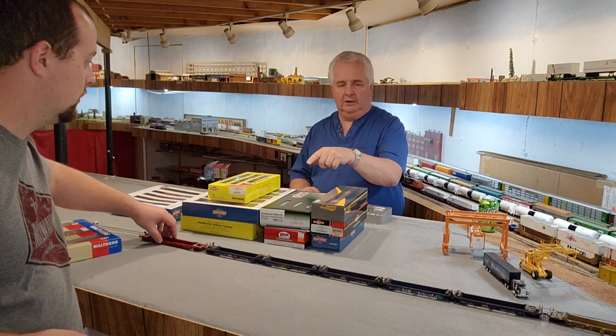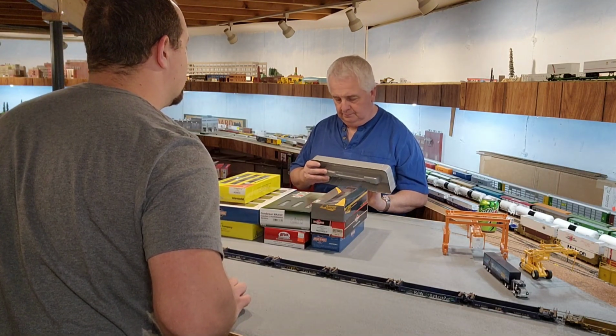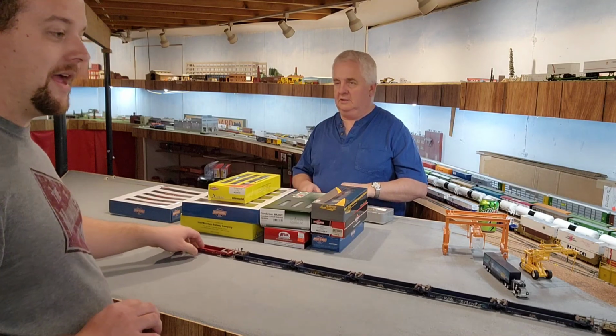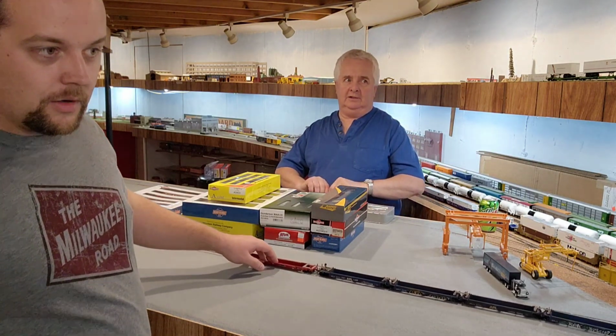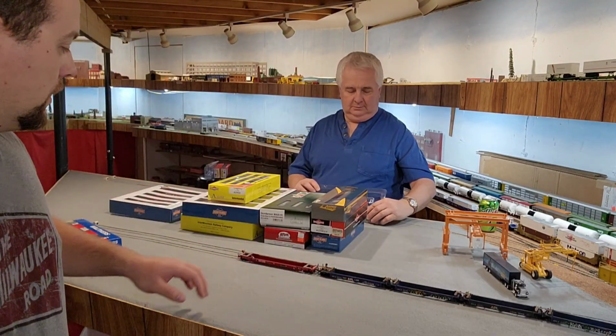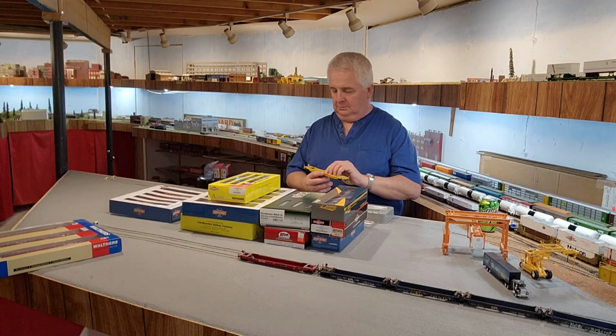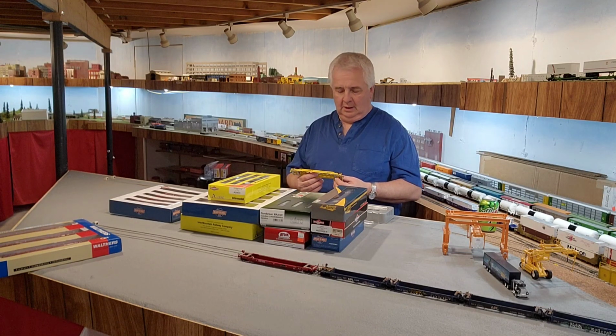This is the same one you got right there. Has it got the hitches? Nope. Okay, it's not the same car. Close, but no cigar. It doesn't have the fifth wheel plates on it. So we're going to roll these guys out over here real quick while he's unboxing that one and telling you a little bit about it. It's probably not much different than the last one, though.